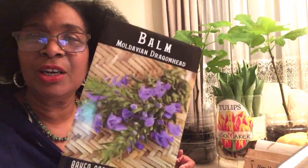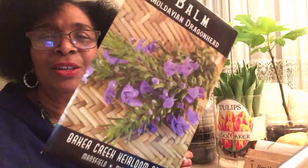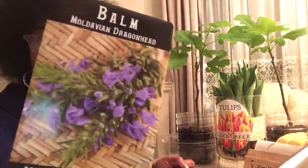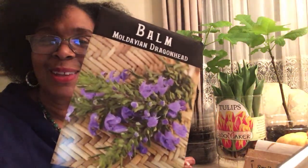All right. And then this one is balm. Dragon head. Now this looks really good. This balm, pronounce it Moldarian dragon head. I love the flower. You know, that's what really attracted me to this. But I've decided to try this one too. Nice flower, yeah.